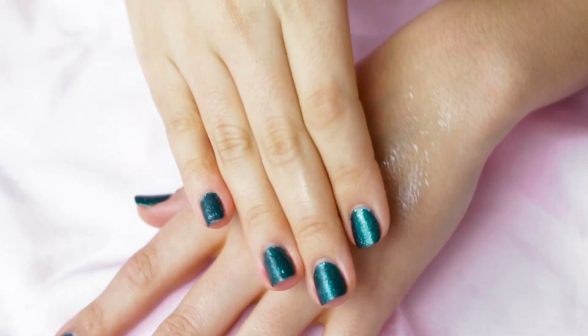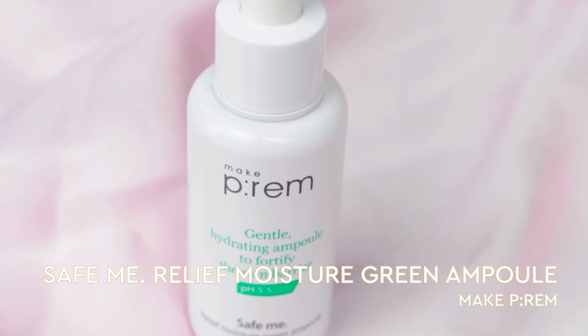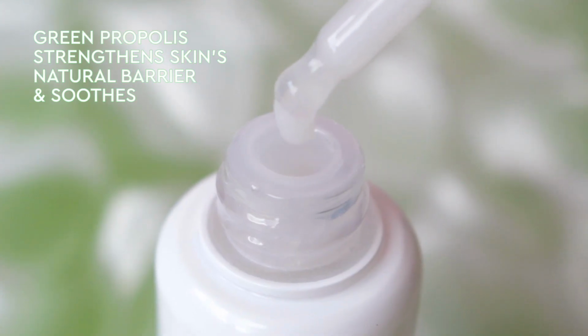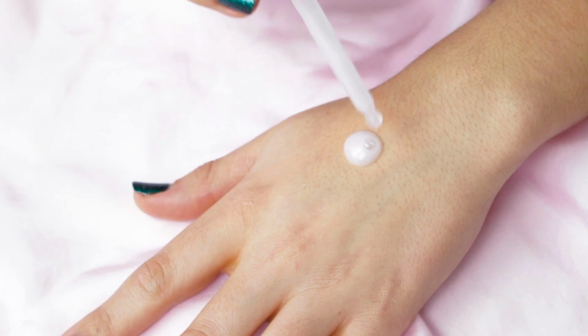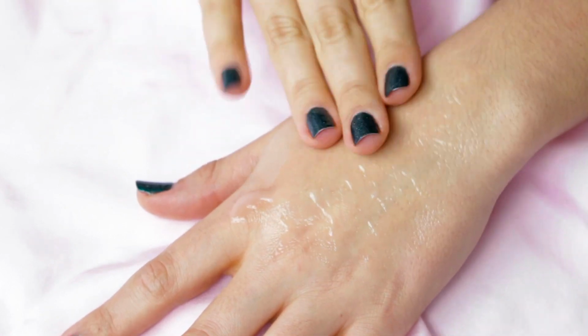and fine lines. My ultimate holy grail product for sensitive skin is the Make Prem Green Ampule. So this ampule is supercharged with green propolis, which is probably one of my favorite ingredients in skincare right now. The stronger your skin's natural moisture barrier is, the better it can protect itself from environmental stressors and everything that can irritate skin.